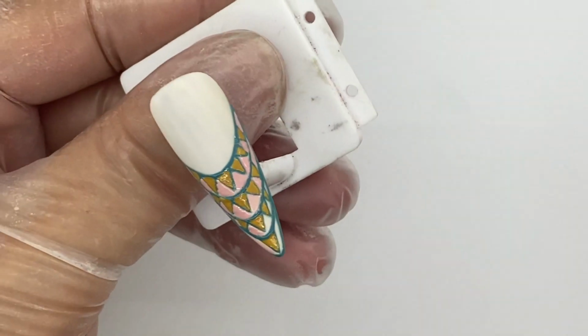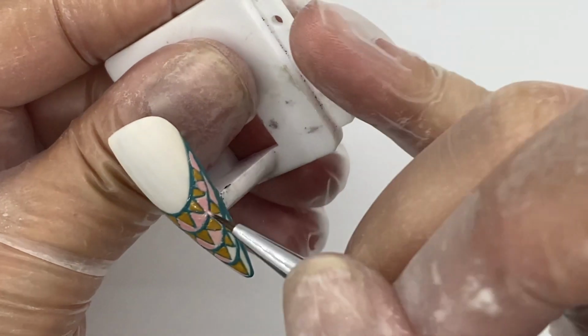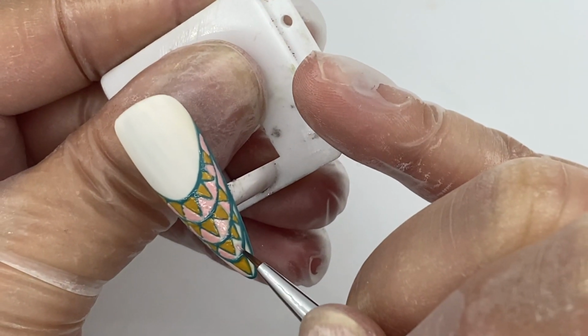I love these colors together. They really, really work.